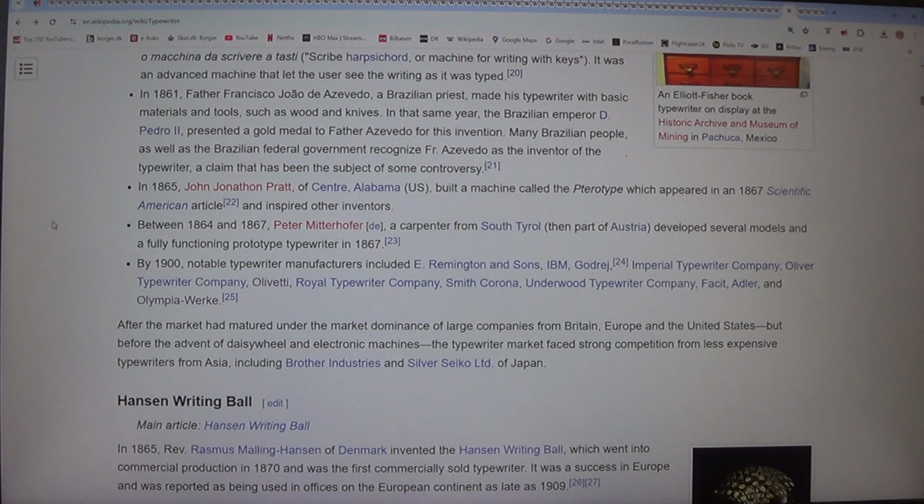Many Brazilian people, as well as the Brazilian federal government, recognize Father Azevedo as the inventor of the typewriter, a claim that has been the subject of some controversy. 4. In 1865, John Jonathan Pratt, of Center, Alabama, U.S., built a machine called the Typewriter, which appeared in an 1867 Scientific American article and inspired other inventors.